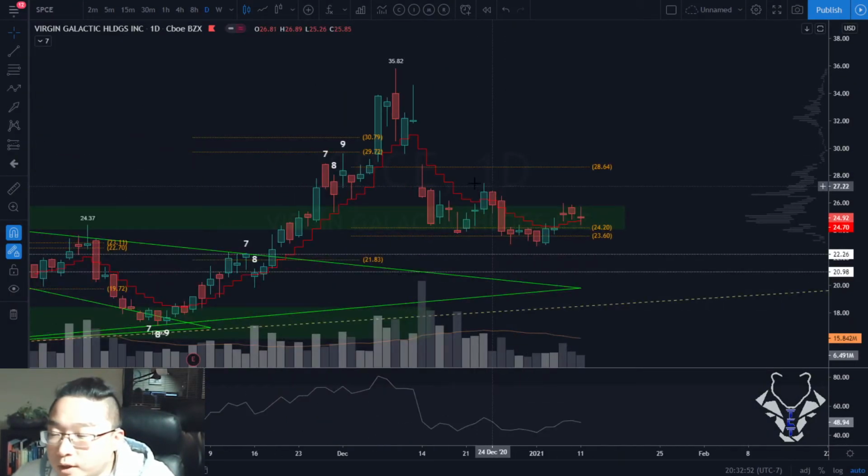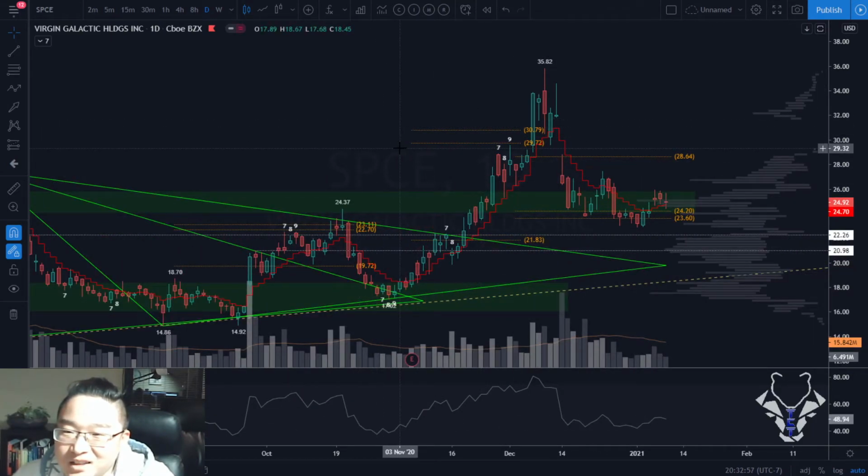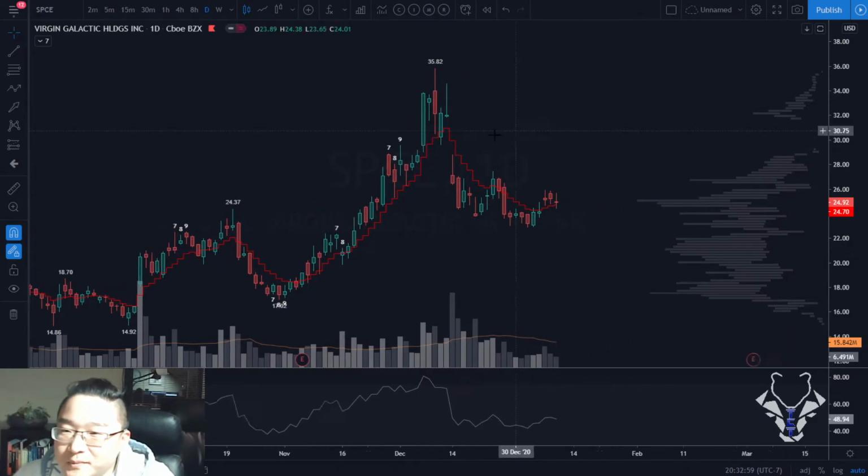Clearly, I can't speak properly when trying to speed things up. So next one, space. What a messy chart. Alright, keep it clear.